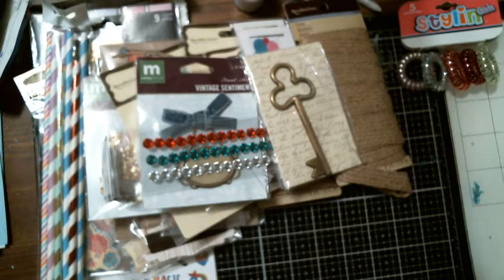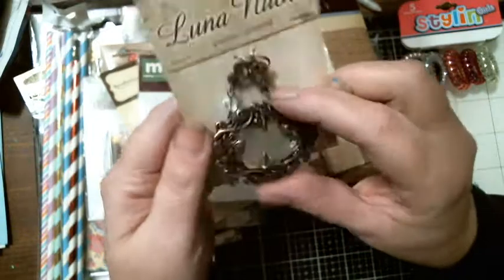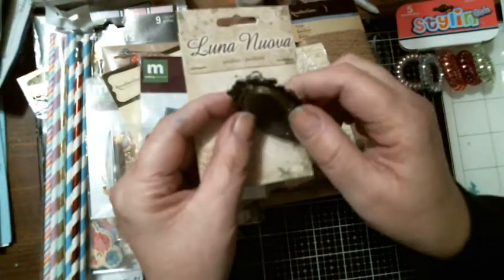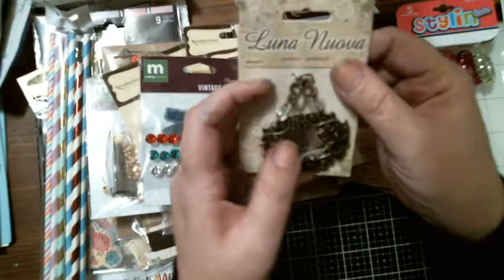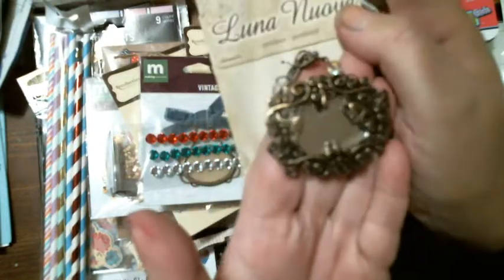Oh, look at this. Look at that. Oh, look at that. It's a little mirror in there. Well, I guess you could take that out if you wanted to and put a picture. It's a pennant. Look at how pretty that is. It's got butterflies.